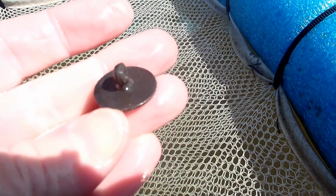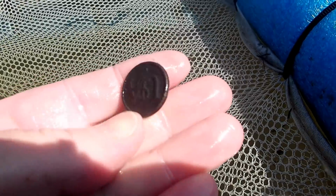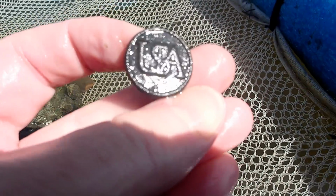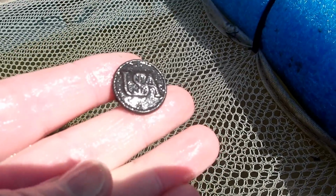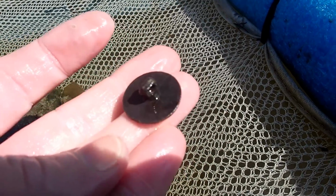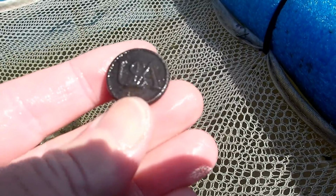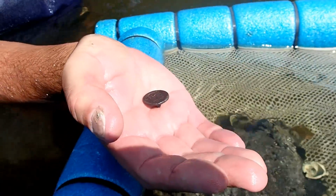And it's freaking gorgeous. You ready? You ready for it, Mark? Oh my god. Oh my god. It's a Revolutionary War lead USA button. And it's phenomenal. It's in phenomenal condition. It looks brand spanking new. Holy. Dude, I got Bambi legs.